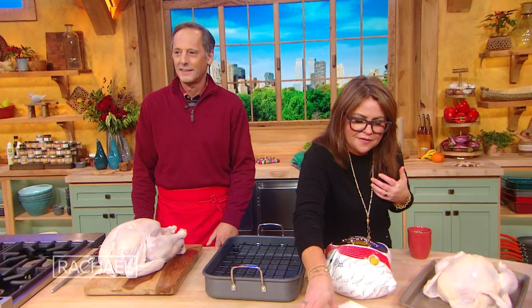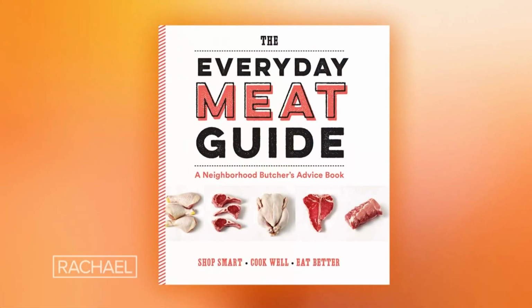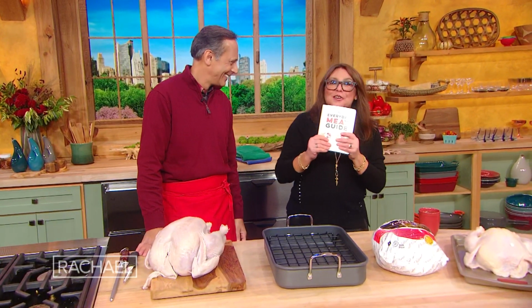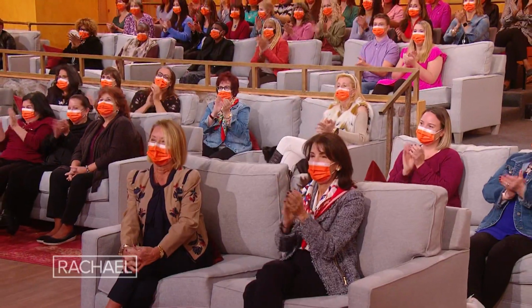We are back with my friend Ray the Butcher, the author of The Everyday Meat Guide, which I highly endorse. I am even on the back of the book endorsing it. This is such a practical, handy thing for any cook to have in their kitchen. I especially appreciate that it's got this laminate on the book, so when you are butchering or cooking anything in your kitchen, it is splatterproof, my friends. I'm kind of a wreck in the kitchen, you know.